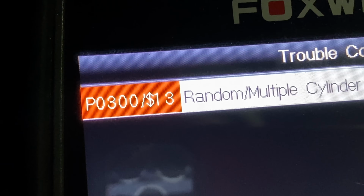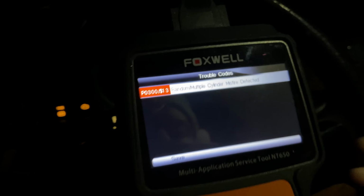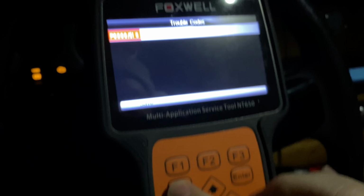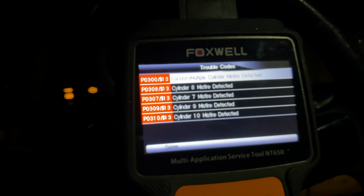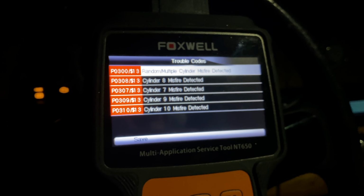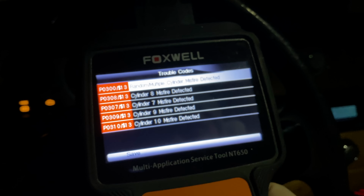What is this? Random multiple cylinder misfire detected. Okay, check in the OBD. Let's see. Back. Pending codes. Cylinder 8, 7, 9, and 10 misfire. I think that what we're probably looking at here are some bad coils.